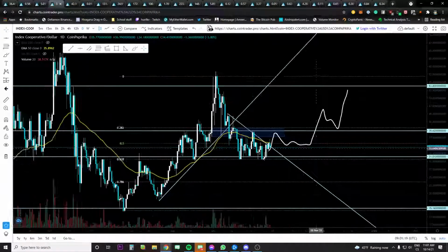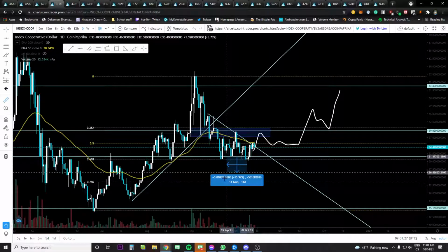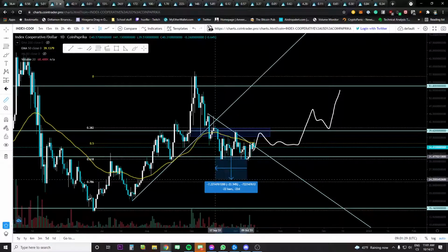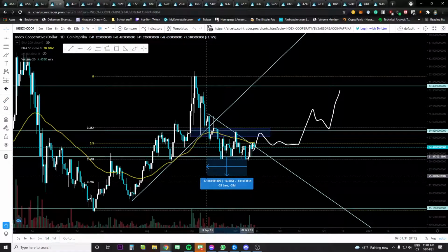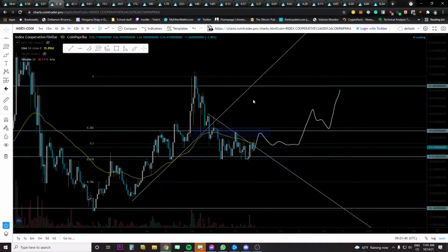What I would like to see in order for continuation, either you could be buying the support over here, which is pretty good risk, like a risk defined play, because you would put your stop loss over here. That's a 20% stop loss, but we're out of that for now. But anyway, here on the lower time frame, we have a trend line, which should be valid. Let's check it.